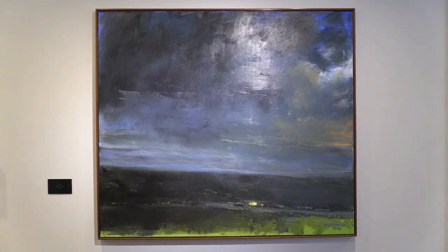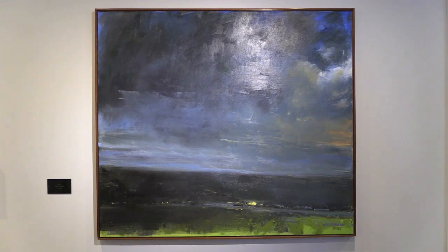If it does move around somewhere else, it's not a piece that we want to have somewhere that's behind closed doors again, because it is not only a beautiful piece, but Eric Aho again is one of our more important contemporary artists here in Vermont. So it's something that we want to make sure that the public can appreciate and enjoy here.